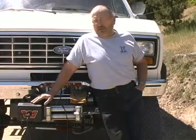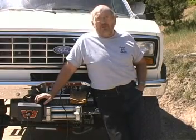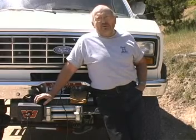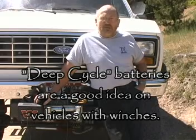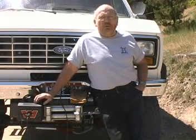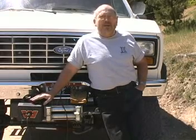What this means to you is that if you're pulling with an electric winch for a long period of time, it won't be long before you suck all the juice out of your battery, and then you're really in trouble. So electric winches are designed to be used in short pulls and not at maximum capacity. You've got to let that alternator recharge the battery between each pull. So you have to pull, wait, and so forth. Now let's take a look at it.